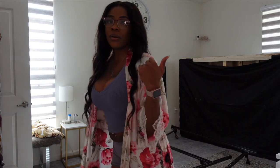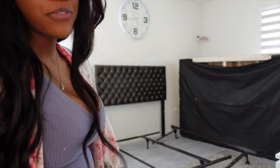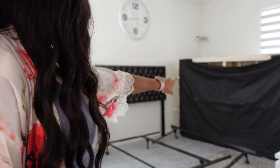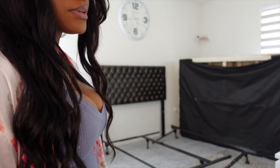I'm gonna take the rest of this apart. I guess I'm gonna post this stuff on Facebook, roll up this rug. I'm gonna sweep the floor and mop it so it can be squeaky clean for when they come. I'm gonna keep those over there on that side and then just move everything else out the way so they can have all this room to build.